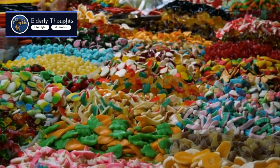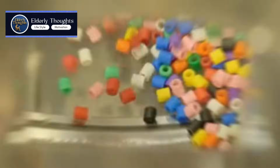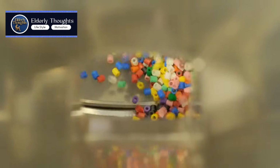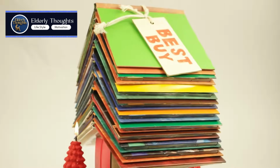This is a profound misunderstanding of human psychology. People don't live by bread alone. A stockpile of food will keep you alive. A hidden stash of candy might be the thing that keeps your spirit alive. Don't underestimate it. Number 12.